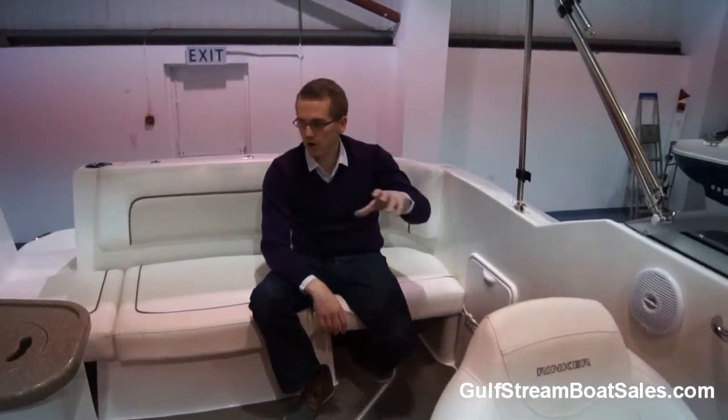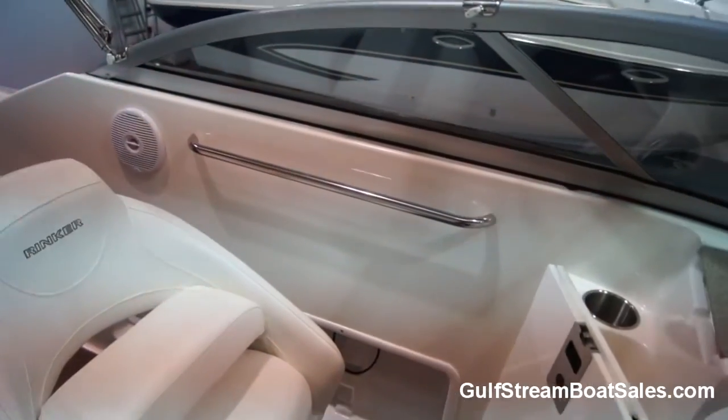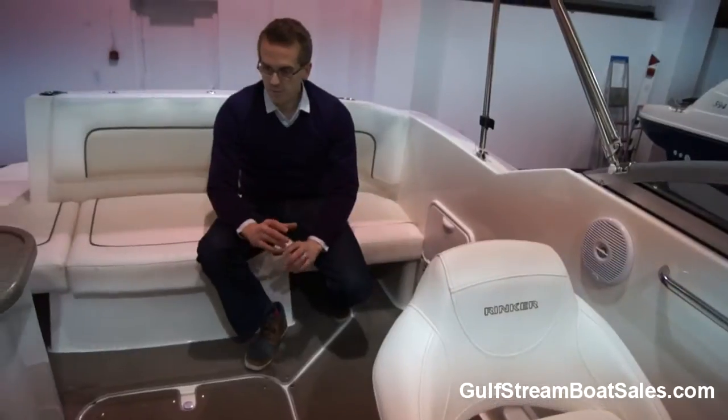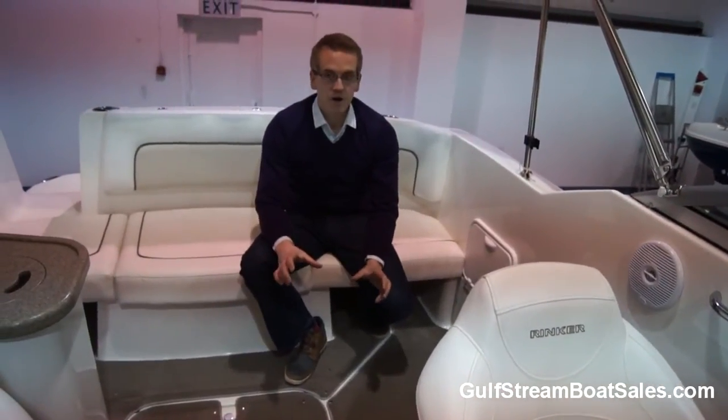Everything's really good shape in here. We've got stainless steel cup holders dotted around, we've got some in the transom here, we've got stainless steel handrails, the stitching and upholstery is all done to the highest standards to start with, and the condition of it now is perfect. It's a cracking little seaboat.